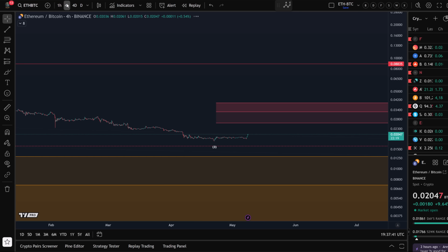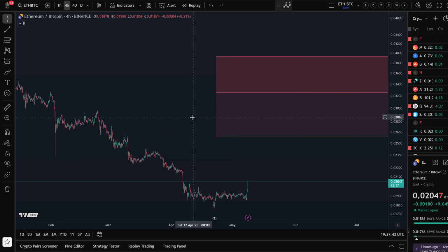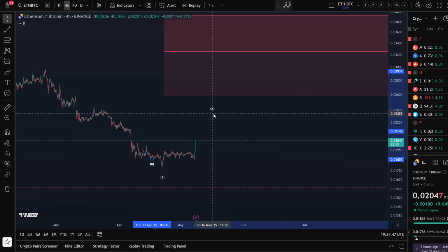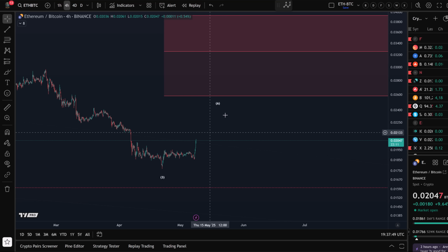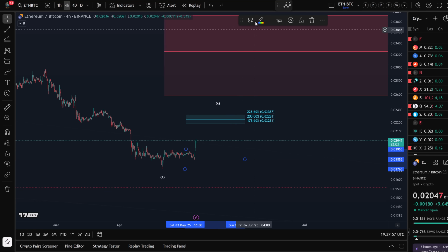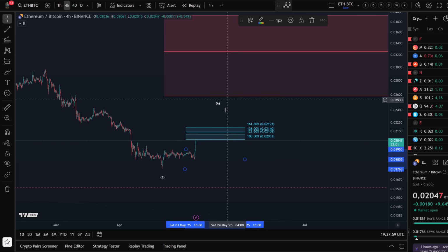Now, it seems like at least a local low seems to be in place, okay? So we can track it. And I need to see if the market can now form 5 waves up. That would be our first evidence. But we can already track how a 5-wave move up would look like. So this would be a standard 5-wave move up.